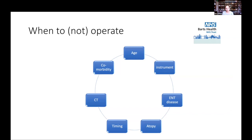So what do you take into account when you're thinking, shall I or shall I not operate? And you can see there some of the issues. So for example, for my part, the age and the instrument go hand in hand. If you get very, very small children, the sinuses are smaller, definitely, and some of your instruments just don't fit. So that's one of the first issues. By ENT disease, I mean adenoids. By atopy, I mean allergic rhinitis. Could some of the symptoms that you're seeing be attributable to that? Because the two can obviously coexist. CT scan, how easy it is to scan that child, and obviously the comorbidity.